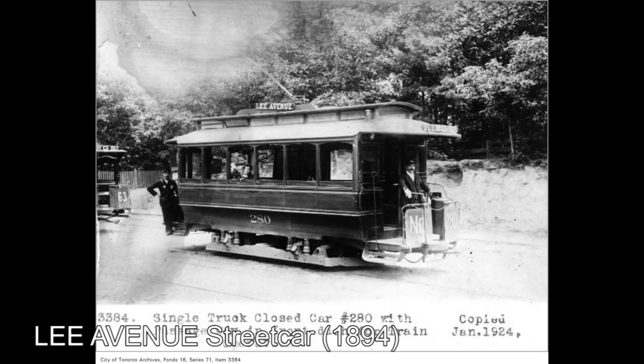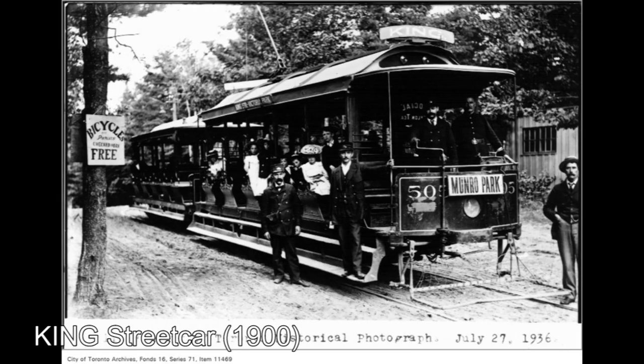When electrification of the line began on September 5, 1892, horse-drawn cars would continue to be used on the line to operate service on the non-electrified sections of the line, while electric cars would operate the electrified segments. Electrification of the King Streetcar would be completed on May 15, 1893.